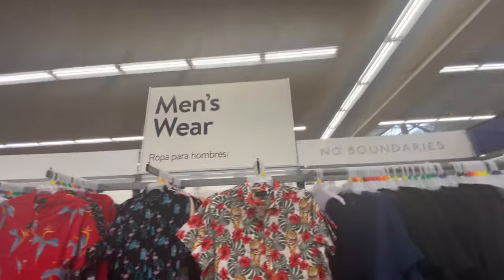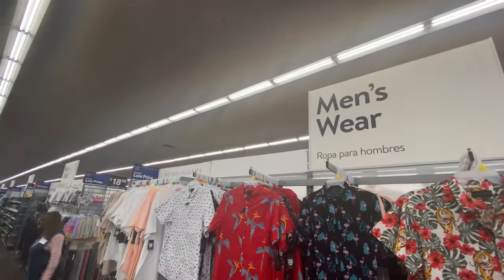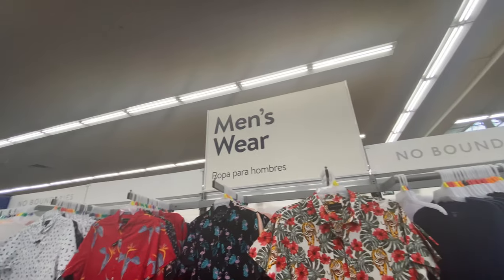An amazing everyday low price clearance here at Walmart in the capital city of Pennsylvania, Harrisburg, PA. Come visit us very soon and you will not be disappointed one bit.